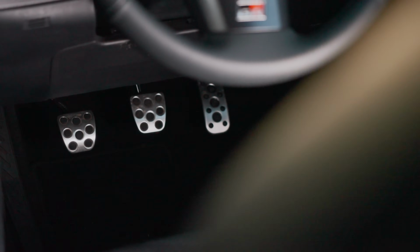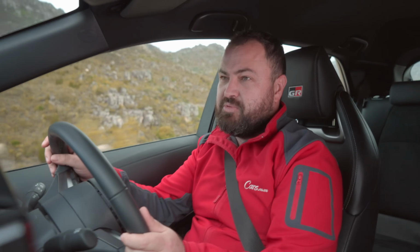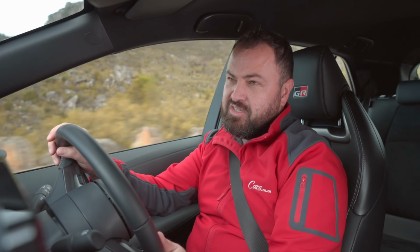The clutch is light, although there's a bit of weight to it, so that you do have to put a bit of work in. You don't want it to be too light in a car like this. And the steering feel is, in my opinion, spot on. Although let me rather say that there's not a lot of feedback through the wheel. Maybe I would have liked a little bit more feedback, but the weighting of it is absolutely perfect.